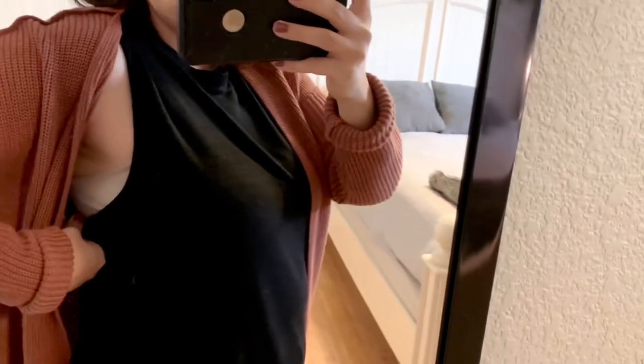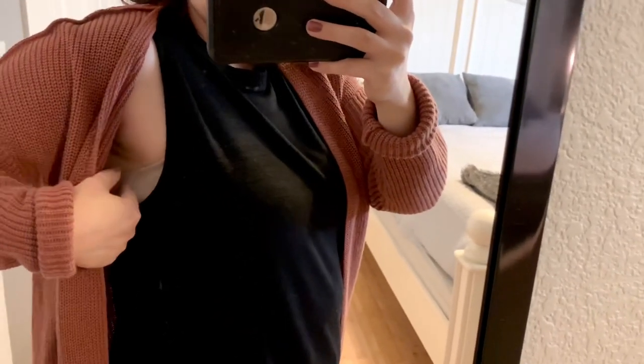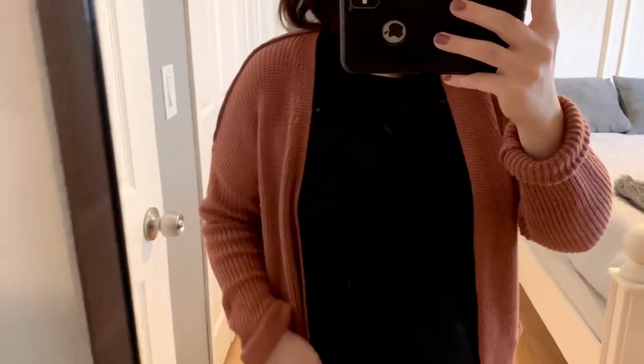The only problem is that I didn't try these on. I just bought them off the rack and they are a size large and I should have gotten these in a medium because the armhole is way too long and my bra shows, so I can't wear these without wearing a cardigan over the top. That's the only downside to those. I would say that they definitely run true to size. They're really affordable and I'm just making do with them. Even though if I had that purchase to do over again, I would definitely buy them in a medium, which is, like I said, my true size.